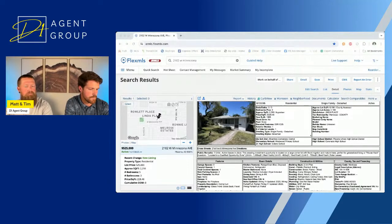All right, so we've got this property. The address here is 2102 West Minnesota Ave. I'm not afraid of you sniping this deal from me because I'm actually the listing agent. So if you are interested in this property after we give you a full underwriting session on it, go ahead and reach out and I would love to talk to you more. But let's dive into this.